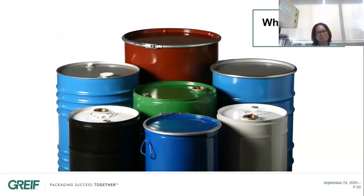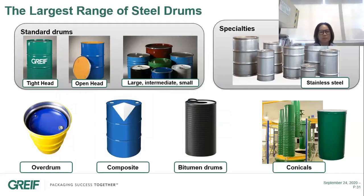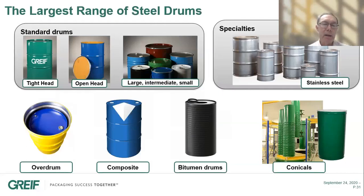So let's see now why you're choosing Greif. The first topic I would like to explain here is that we have the largest range of steel drums on the market, as we already explained a little bit before. We have the full range of standard drums, tight head, open head, but we have also a full range of small and intermediate drums. We have many different, what we call specialties, like stainless steel drums, over drums, composite drums, bitumen drums. We are also by far the leader on the conical drums that we didn't explain before.